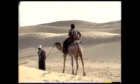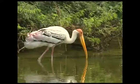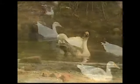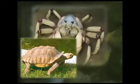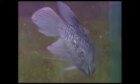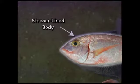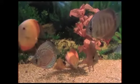Living beings are adapted to living in different habitats. They adapt in various ways to their habitats. Observe carefully the shapes and movements of the animals. Animals such as fish living in water have streamlined body. The streamlined body helps them in swimming.